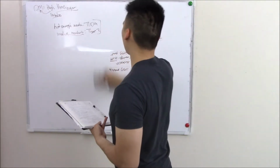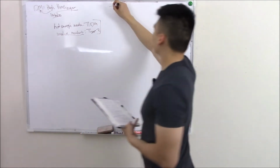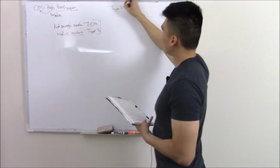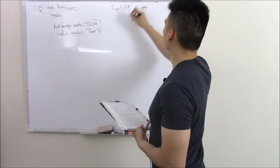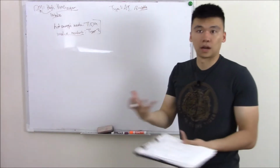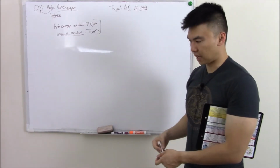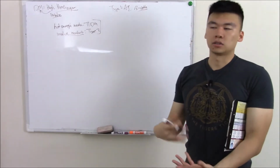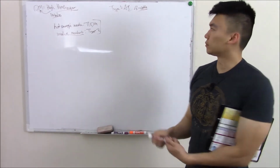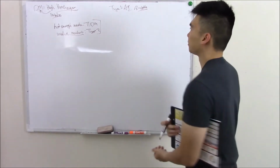Let's talk about type 1. Why don't you have enough insulin? Because in type 1 diabetes, you have an autoimmune destruction of your beta cells. You destroy the cells that release insulin, so you don't have enough insulin. This is usually seen in young patients. I think the mean age of presentation is like 5 years old. So really young patients, usually thin, usually doing okay, and then something happens and they destroy their beta cells and don't have insulin, so they have high blood sugar.